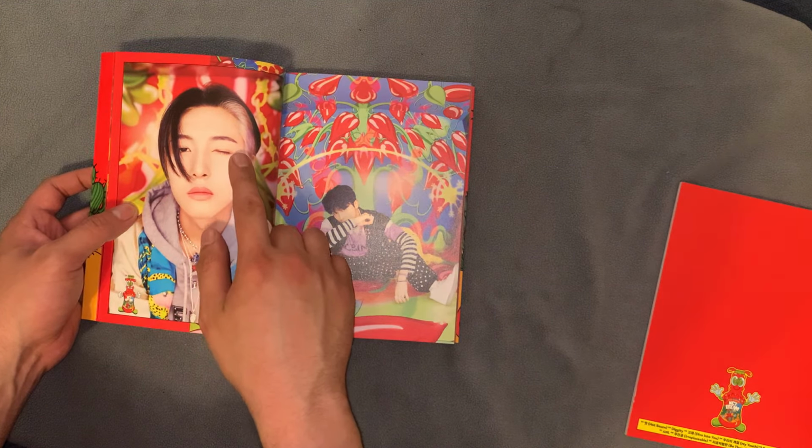This is a very fun photo book. It's unlike any other photo book I've seen so far from any other group that I've collected. Are his pants ripped? Yeah, they're completely ripped.